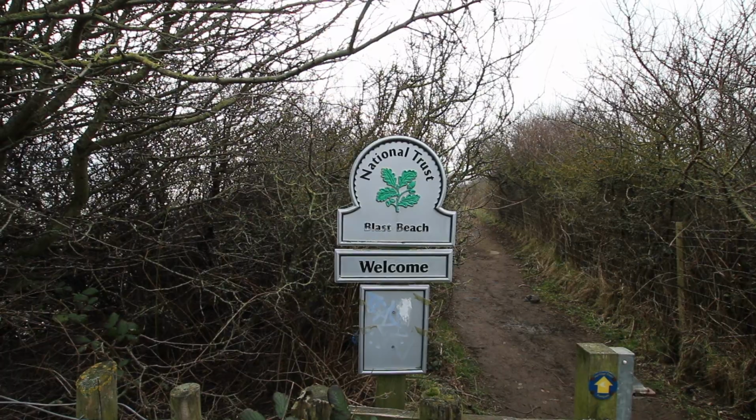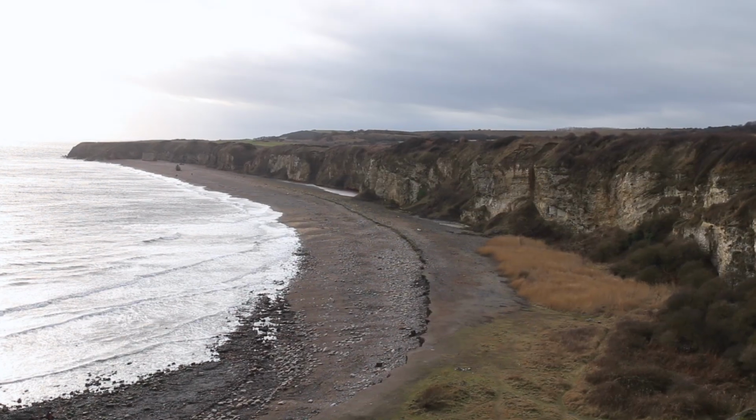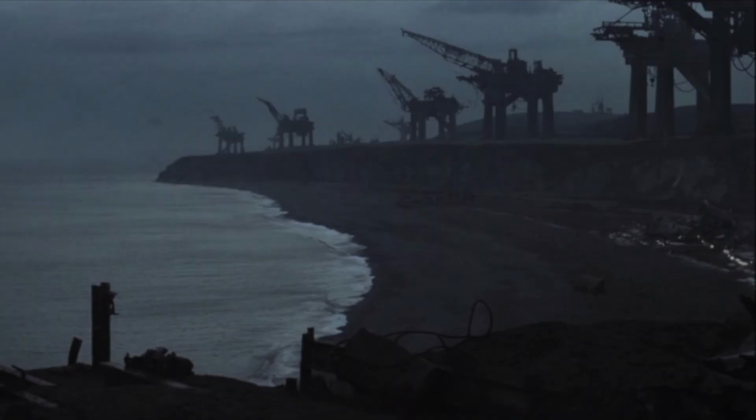Just down the coast from Horden Colliery is Blast Beach, named because there used to be a blast furnace here at one time, and is made famous as being the prisoner scene in Alien 3.